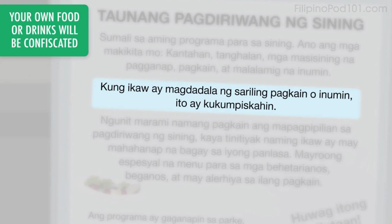The description reads that if you bring your own food or drinks, they will be confiscated. Kung magdadala ka ng sariling pagkain o inumin, ito ay kukumpiskahin.